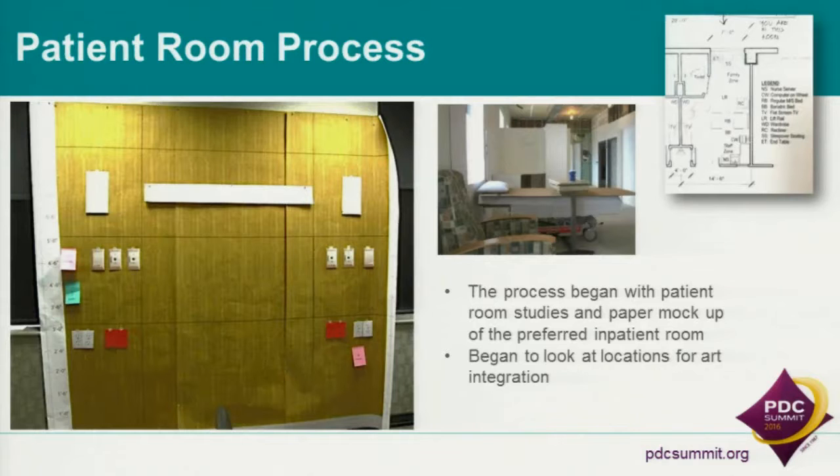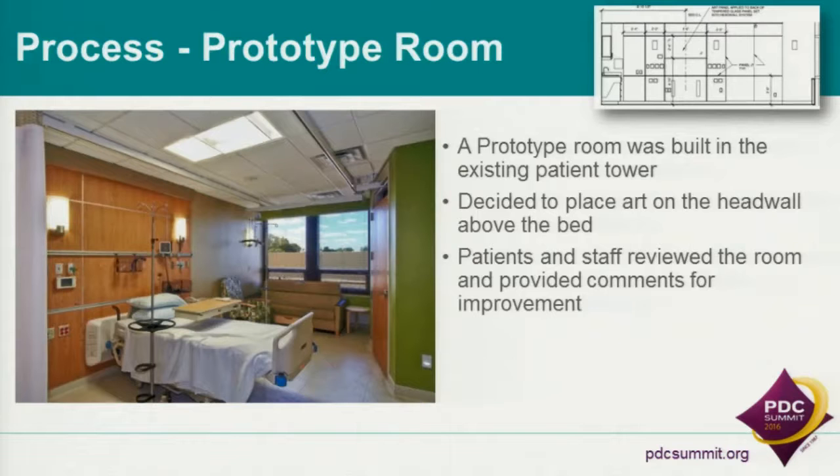So we took a look at that, and then at the very beginning of the process, we explored lots of different plans, opportunities for how we would actually structure the room. We actually built a paper mock-up at that point. This is just the beginning. There were tours of other facilities as well at this time. And at that time, we began to look at locations for art. So you see this light here that we had in an early paper mock-up migrates to another location. It comes to the center of the room here.